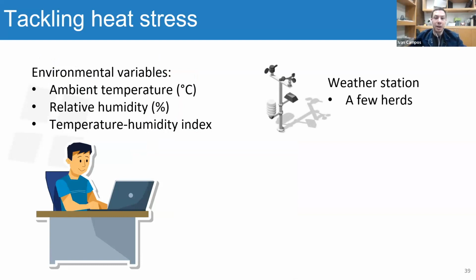So we looked at the closest weather stations to all herds we had in our data set, considering Canada, to collect this environmental information. What happened, though, is that weather stations are not so consistent in terms of the records, and depending on the time frame that we want to look at, considering our test day records, the amount of data that we have, we may get some limitations there, which in fact resulted in us being able to work with a few herds, enough herds for our initial study.